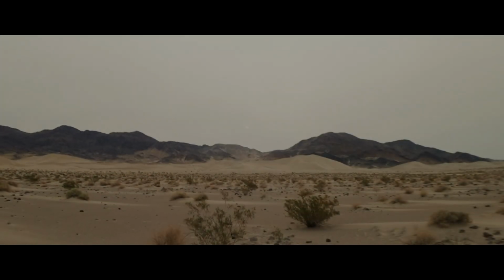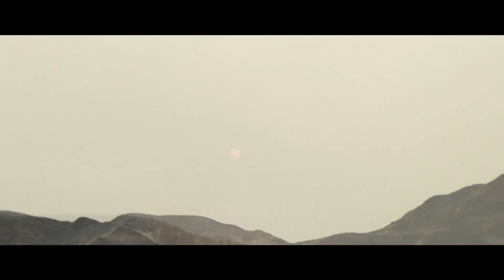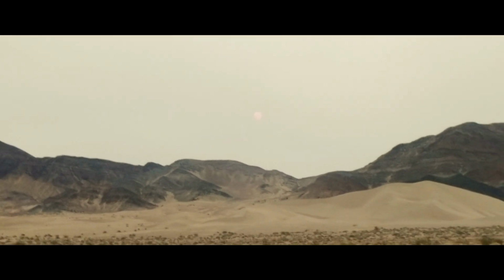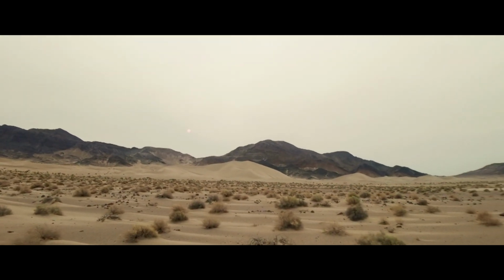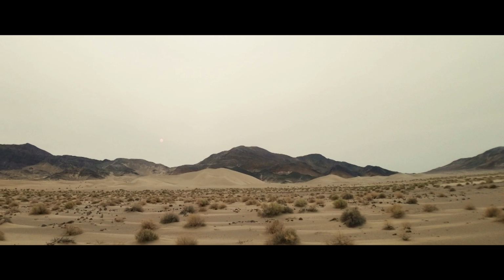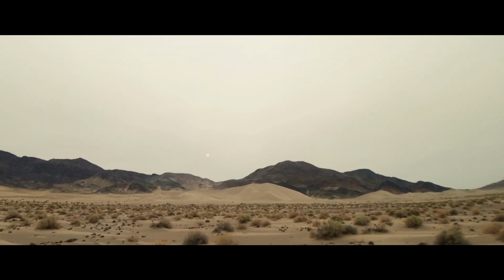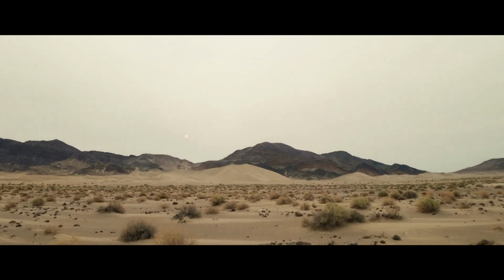Check it out. That would be the sun. Coming up. Trippy. Okay, I will turn this back on in a minute, as soon as we get out of the brush, which is really close to the base of that tallest dune in front of us.